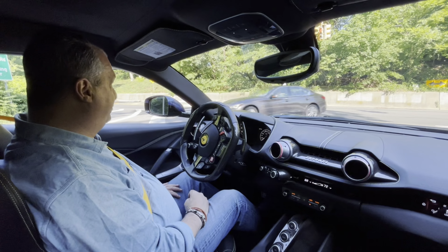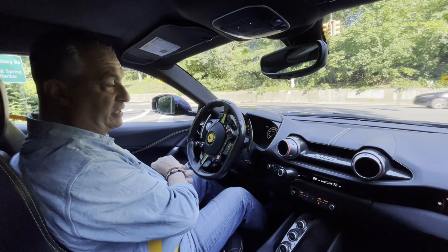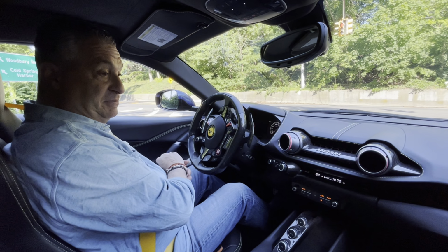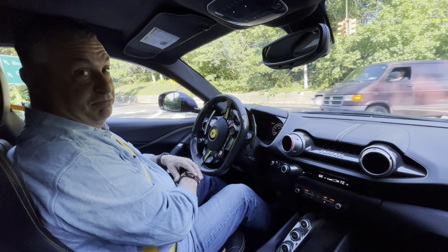We're going to get on the farm road, show you a little bit of its pickup and power, and then dust it off and put it right in the showroom.